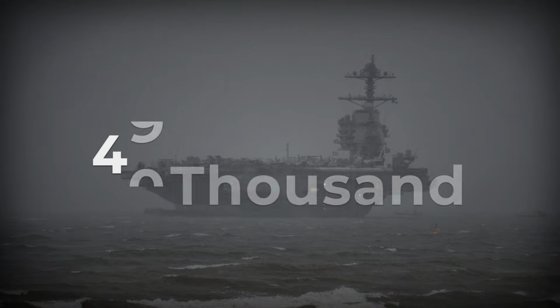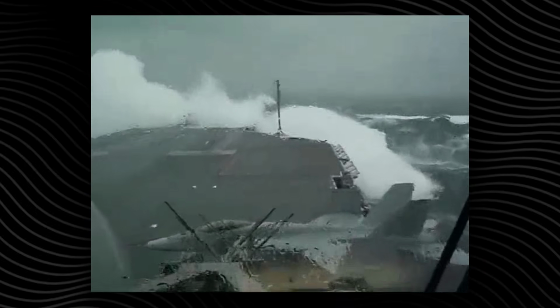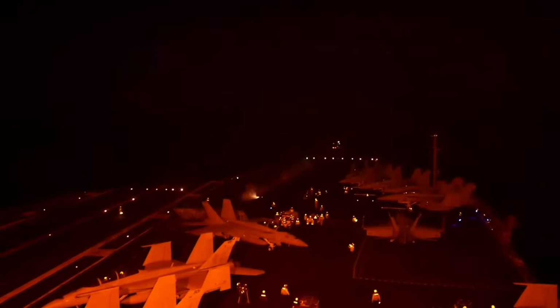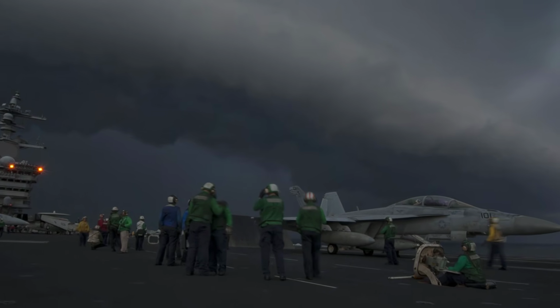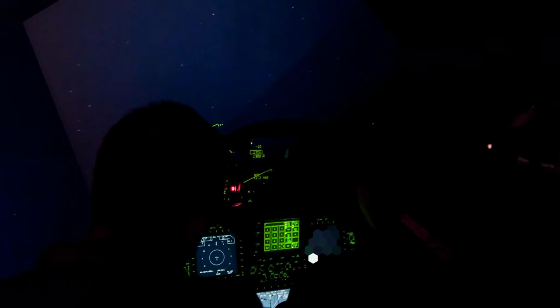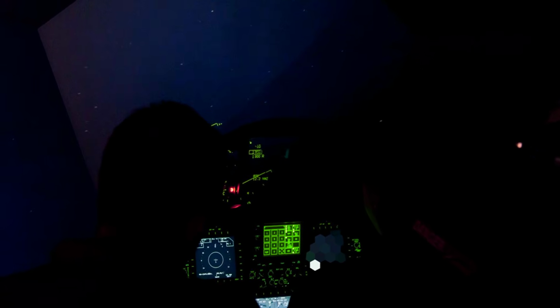Over 40,000 tons of steel are fighting the ocean. Waves slam into the hull. The deck is pitching like an elevator. It's night. It's raining sideways. And somewhere out there in the darkness, a United States Navy pilot is flying a $70 million jet toward a runway that is only a few hundred feet long and moving.